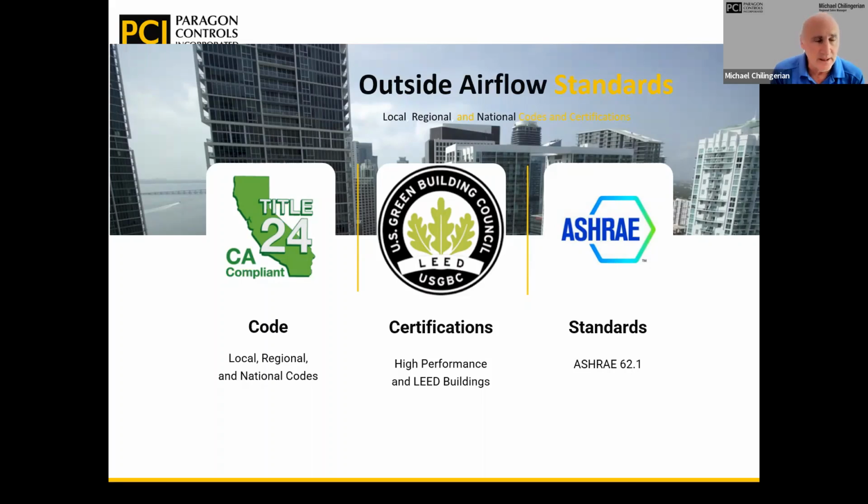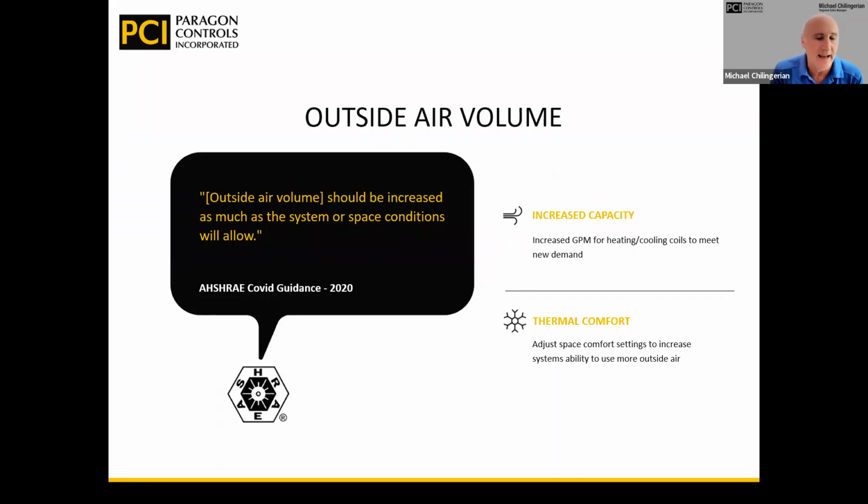And for years ASHRAE's had 62, and it's been updated to 62.1. ASHRAE also puts out in their publications right now stating that outside air volume, because of the COVID situation, outside air volume should be increased. So what we're trying to do is a lot more dilution of particulates in the air, so that possibly we're keeping down the COVID problems. But because of that, we're going to tax our heating or cooling coils more. They'll use more energy to maintain the thermal comfort that we want within the spaces.